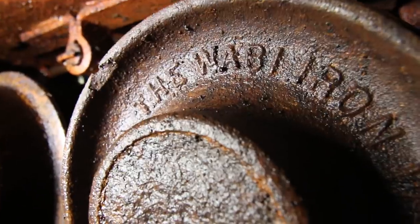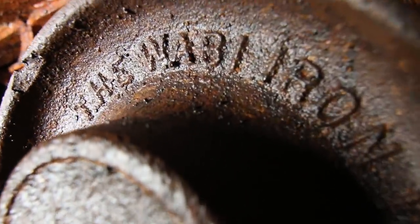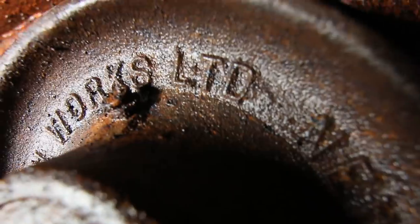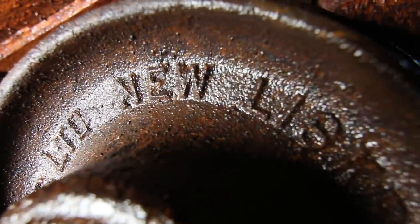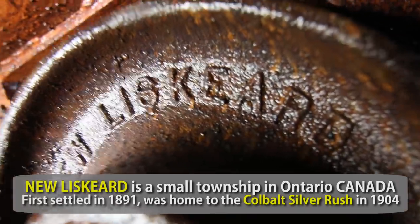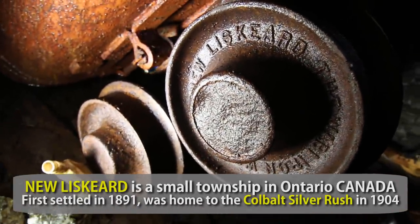Okay, there's more detail on this one. It actually is the Wabi Iron Works. What's this say? Limited. New Lisgird. Now where in the heck is New Lisgird? Gonna have to Google that too. Is that in England or something? I have not heard of a New Lisgird in Nova Scotia or Canada. I don't know. We're gonna find out for you, but wow, that's nice.